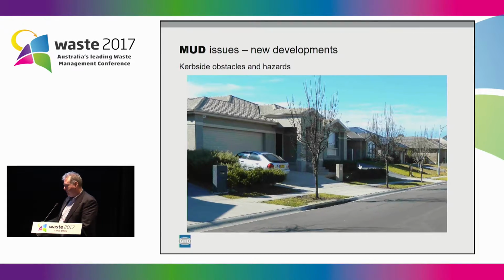And the other thing to notice here is how close the dwellings are to the road. Very few of these properties have a front yard, which also leads to the issue of lower green waste generation. Now, I have the figures and I don't have time to put them up here, but the figures show that, in fact, these kinds of properties do not produce as much green waste as other types of properties, which has implications for FOGO systems and other collection systems.